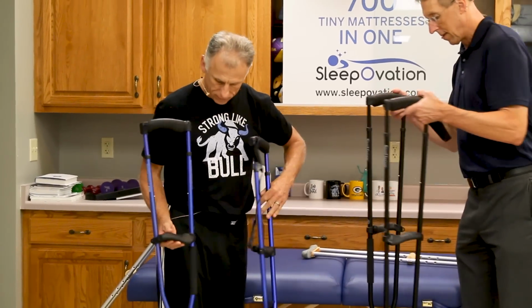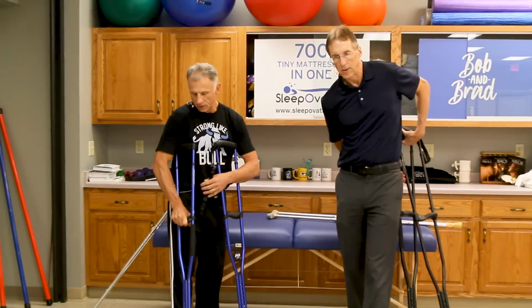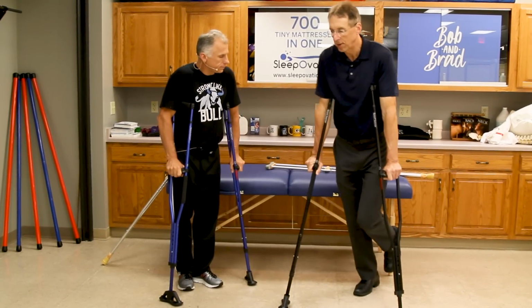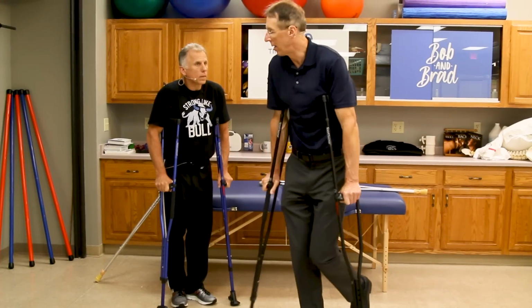That's why you have to have the right with the right, so the grip design is where it needs to go. Especially if you're non-weight bearing on one side and taking a fair amount of force through your hands and wrists, you're going to find this is really a lot more comfortable.